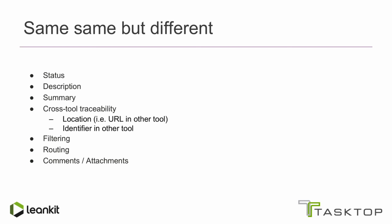Filtering is an important thing when you start talking about managing artifact flow across tools. Should something actually belong in both sides? So again, the ServiceNow scenario, not every ticket that's filed in ServiceNow needs to go to Leankit, for example. Many of them don't, but if it's truly a defect that's getting submitted, that does. And so it's really useful to know, I only should send the things that are marked as a defect from ServiceNow over to Leankit for work.